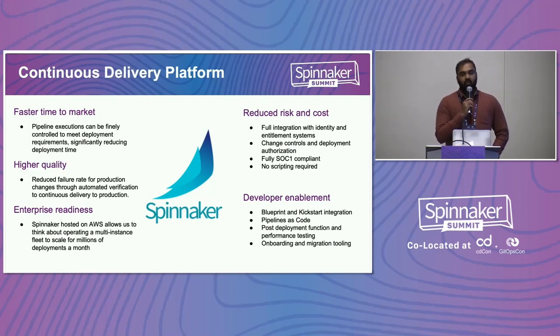So we fully integrated with some of our identity systems within the bank to make sure that we use passwordless solutions for all our operations. So teams don't have to manage any functional accounts to do deployments. Everything is done through identity systems which are integrated with us.